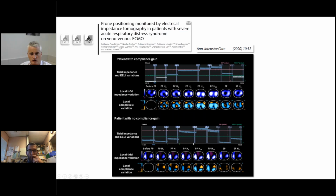And when you look at this slide, this is the use of EIT just to illustrate that for 2 patients with severe ARDS, you can see a dramatically different response to prone positioning. This is the first patient on the top. It's a patient who has a compliance gain after prone positioning.